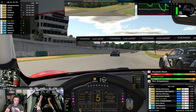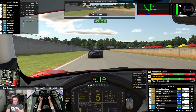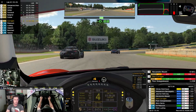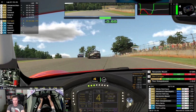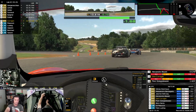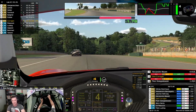Clear right. Yesterday we had carnage on lap 1, or it was lap 2. Just flowing the car over the corners. Couldn't do this yesterday.